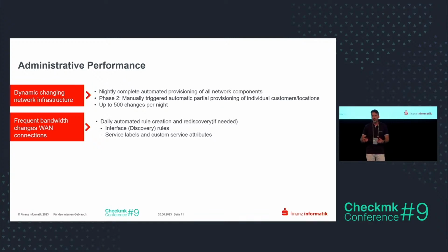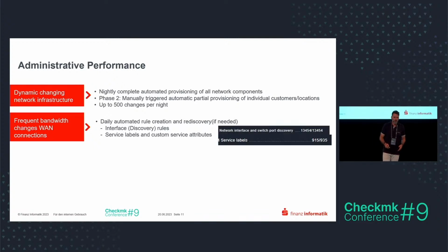We also have to check if the current label still has the same bandwidth as the configuration in FNT command, because actually Checkmk does not recognize when a discovered service label changes. So we have to do this within our interface. We check if the actual bandwidth of the WAN connection is the same as the labeled service. And if it's not, we make a rediscovery. Hopefully this will be changed in the future, so that Checkmk recognizes when a discovered service label changes. Yeah, here you can see some screenshots. We had about 13,000 network interface and switchport discovery rules and a lot of service label rules out there.